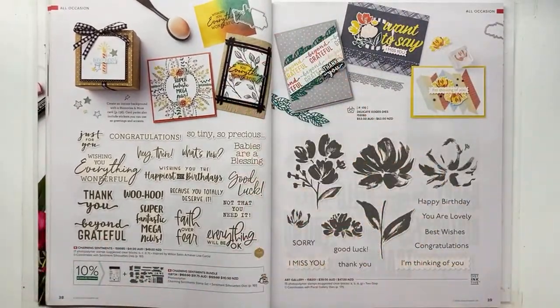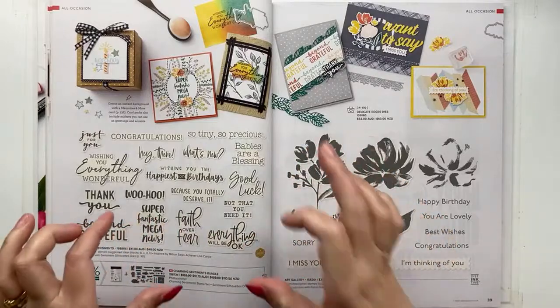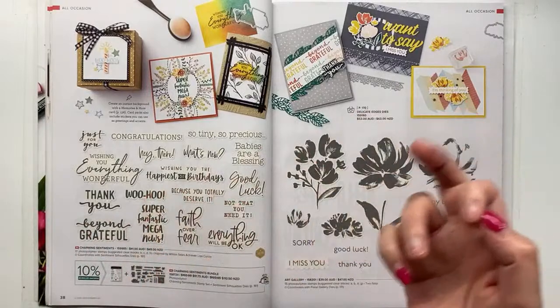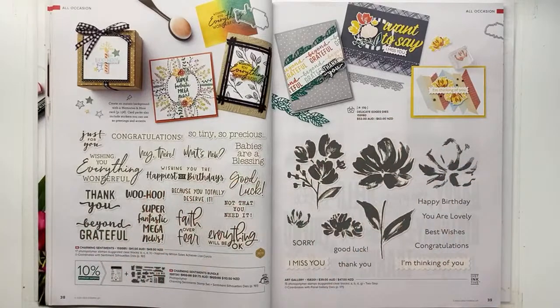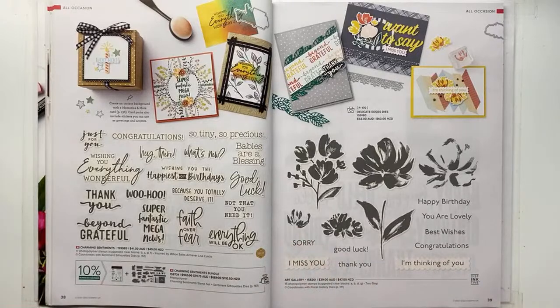Must have for me, the Charming Sentiments. So you get all these beautiful mixed script sentiments and matching dies. And it is really mixed sentiments just for you. Congratulations, you've got new baby, birthday, thank you, mega fantastic news, super fantastic, mega news, faith not fear, good luck, really good. I need a sentiment for everything set.